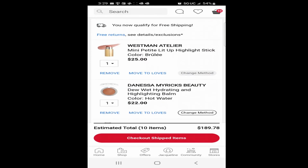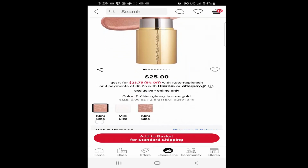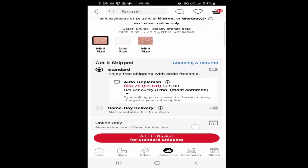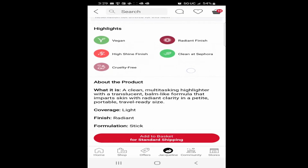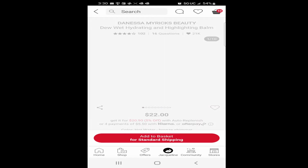The first item is the Westman Atelier glassy bronze gold shade Brulee that I put in my cart. It's a mini and it retails for $25. I thought this was a perfect shade for my skin tone. And as you see, it says that it could be travel ready.